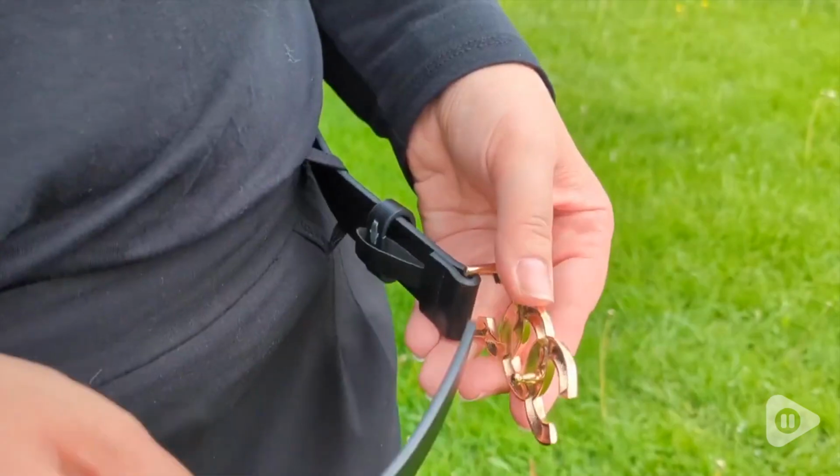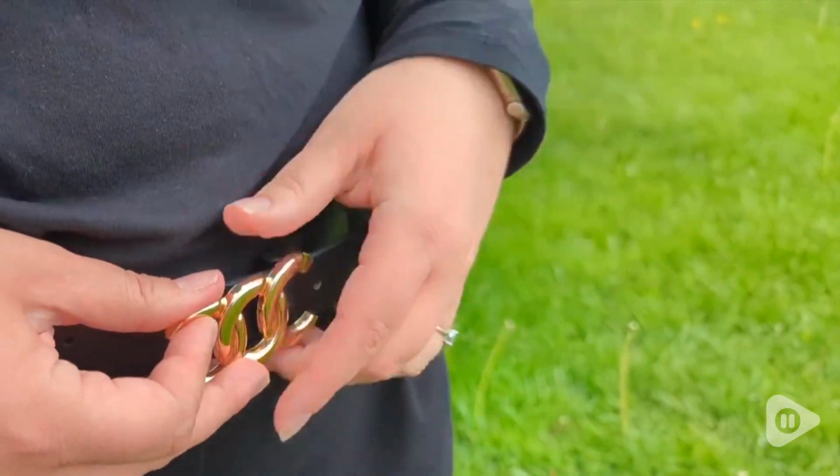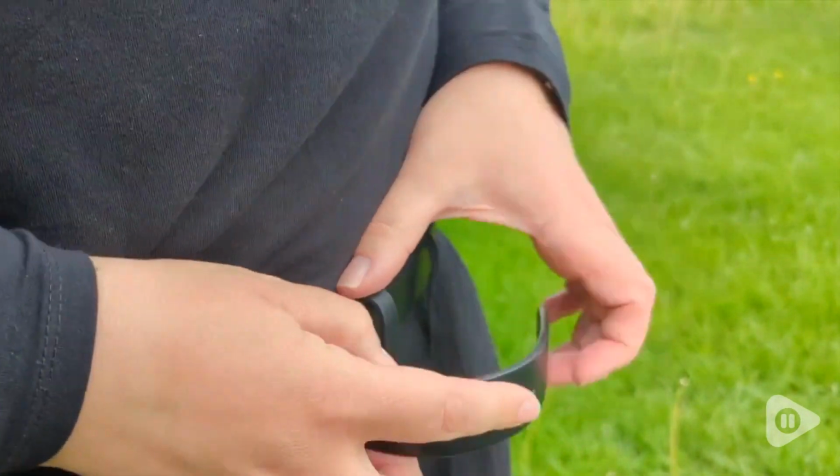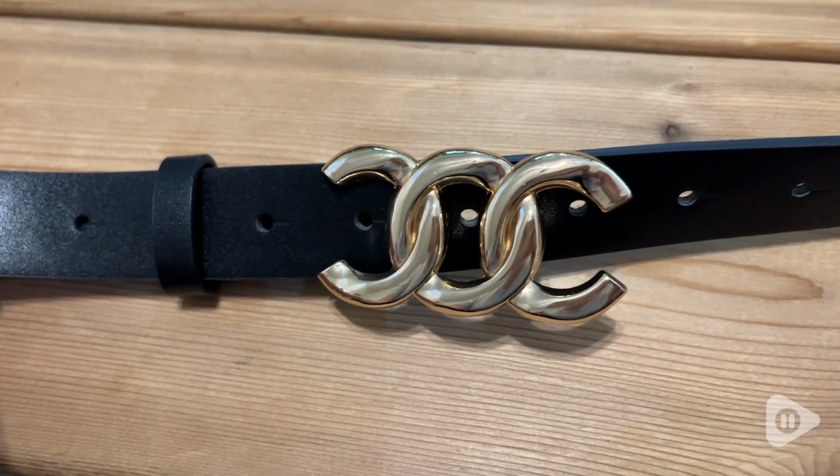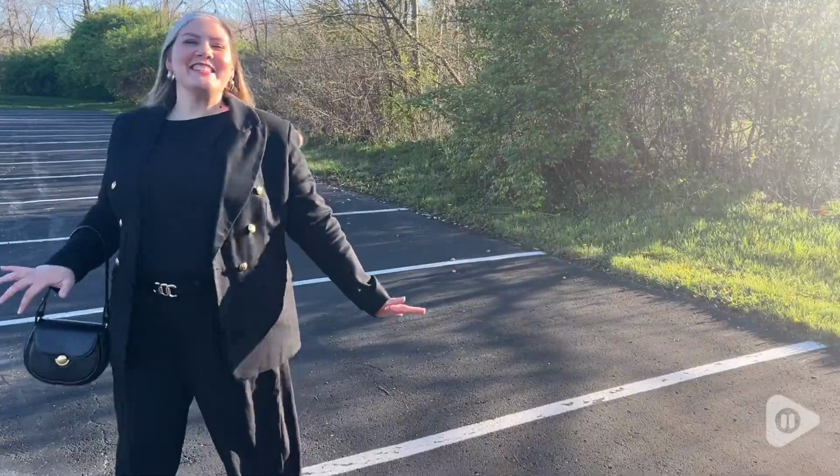I really like the way it closed as well. It had many holes so you could choose whichever size was going to fit you. I feel like this is just a really classic and chic belt, very versatile, and I'm so happy with it.